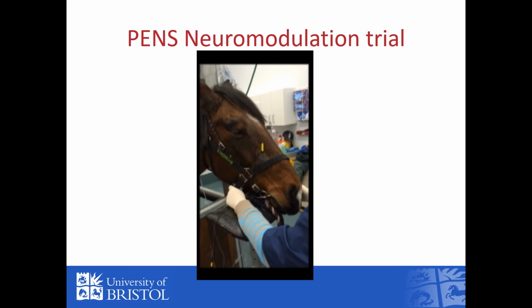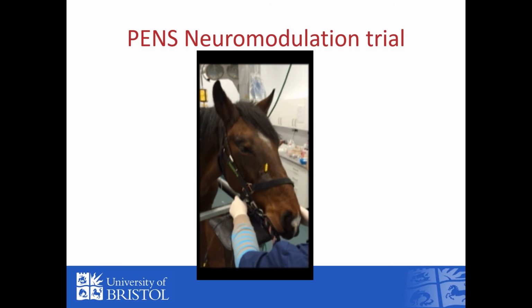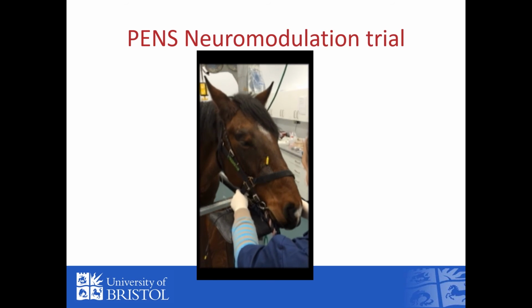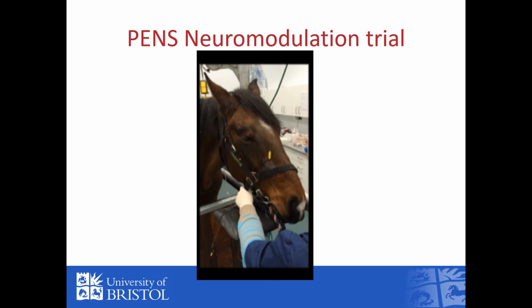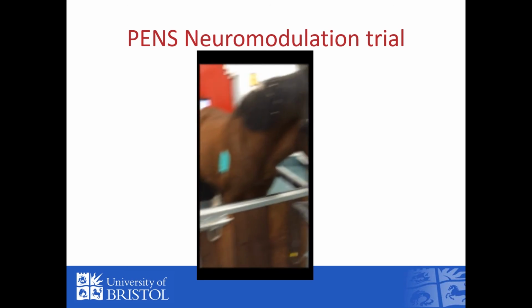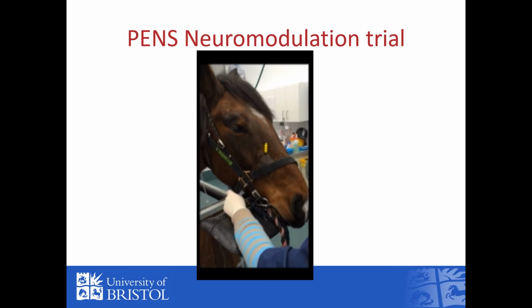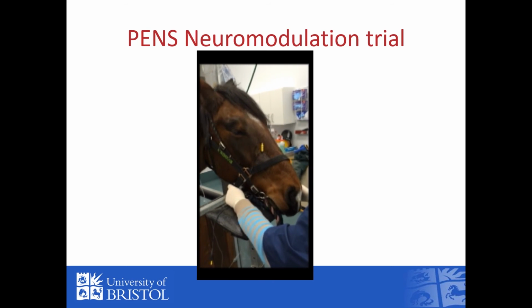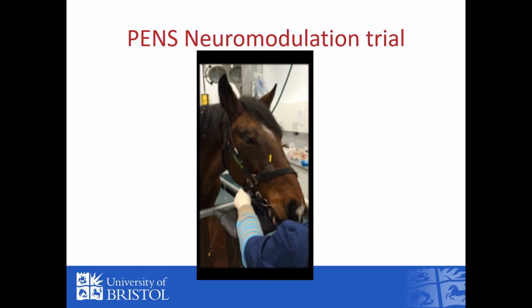So this is one of our first horses. This is Dude. He's one of my faves. Here's him with the probe in, and if you watch him, he twitches, and then for 3 seconds he doesn't twitch. And as a person, you feel a tingling sensation. Then you twitch again, and then you tingle. And there's our bit of kit, and that's the nerve over the infraorbital canal, which is really an access thing.